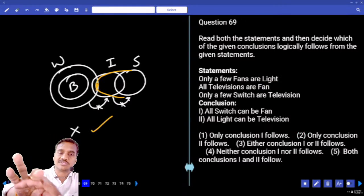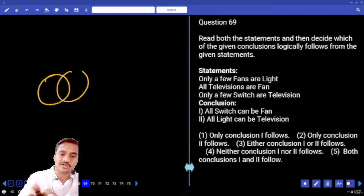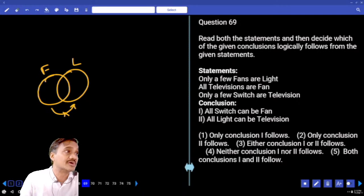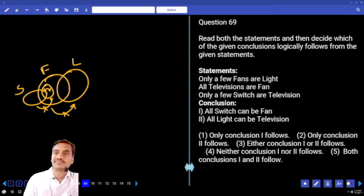Then coming to 69, only a few fans are light. He says only some fans are lights, not all. Only some fans are lights, not all, meaning the entire set of fans cannot come into lights. This entire fan cannot be a part of light. This entire light can be a part of fan, but fan cannot be a part of light. And all televisions are fan. This entire television is a part of what? Fan. And only a few switches are television. Only some switches are television, but not all. Did you write it like this or not? This entire switch cannot be a part of television.